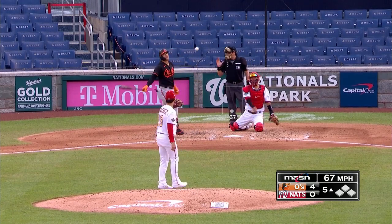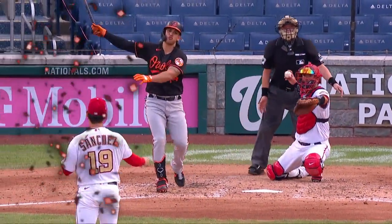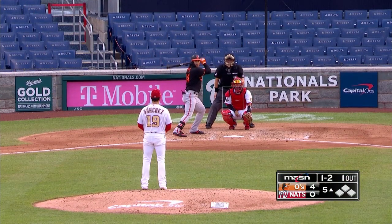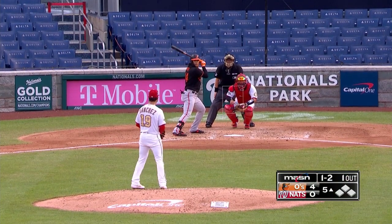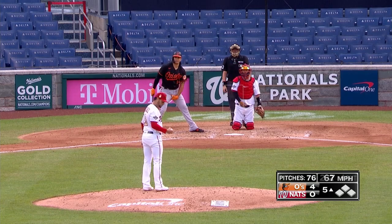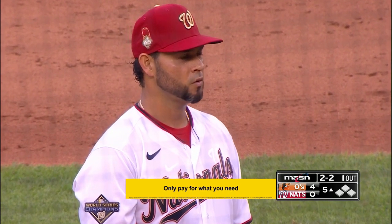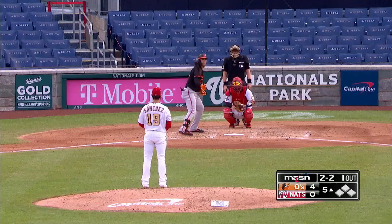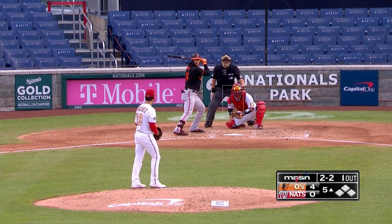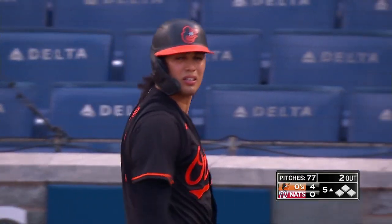Oh my goodness. 67 miles an hour. The butterfly change. Watch how slow this is. Poof. Yeah, 86 the pitch before that. Another one. Then a blistering 81-mile-an-hour splitter for the strikeout.